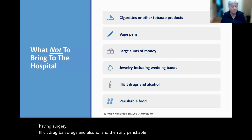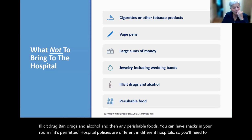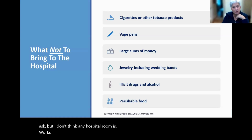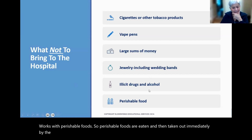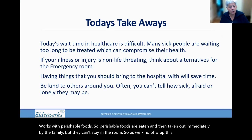You can have snacks in your room if it's permitted. Hospital policies are different in different hospitals, so you'll need to ask. But I don't think any hospital room works with perishable foods. So perishable foods are eaten and then taken out immediately by the family, but they can't stay in the room.